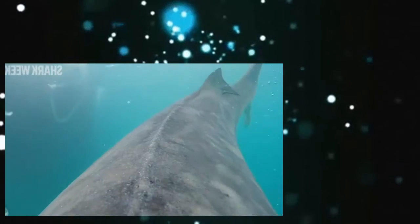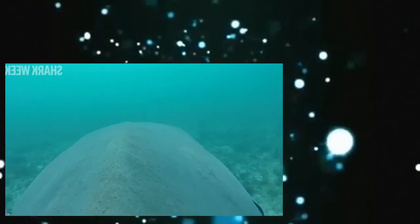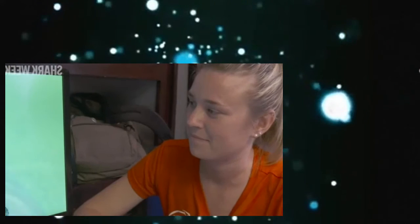Wow. Very interesting to see how calm this animal is and also how it's moving, very horizontally with the substrate, with the bottom. It's not showing that typical yo-yo behavior that we've seen.